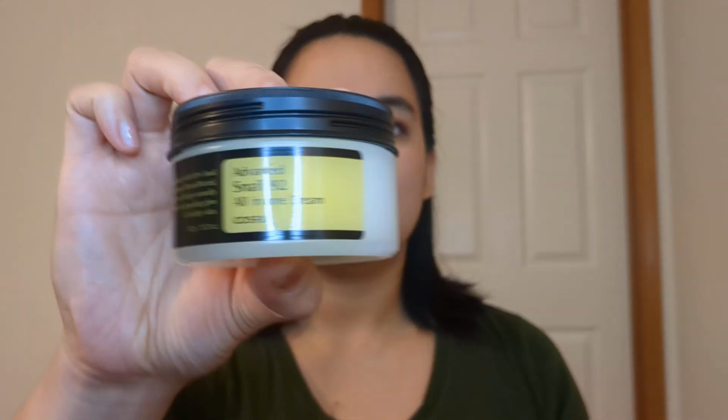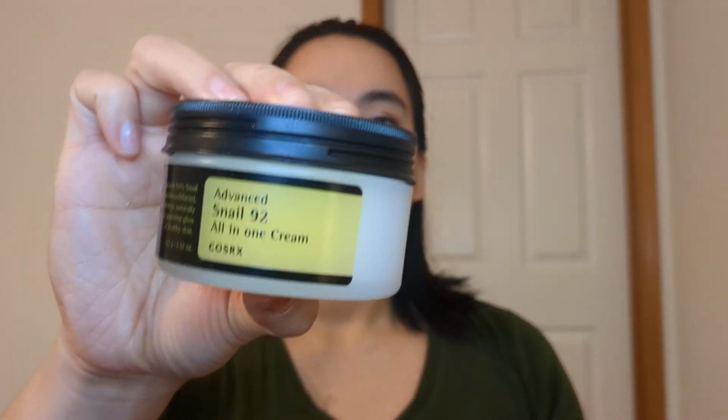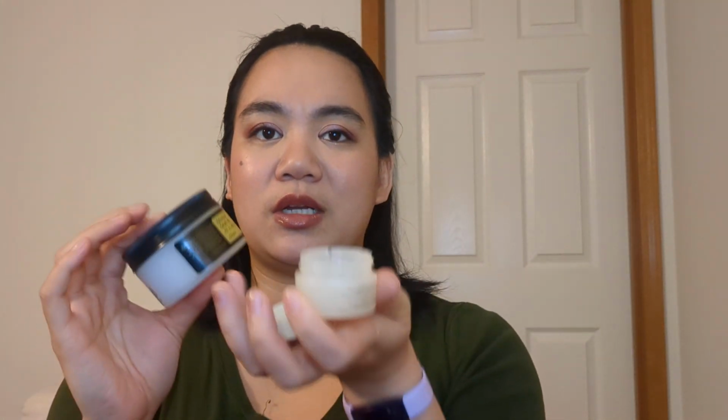So what I'll be doing is actually bringing in my Advanced Snail 92 all-in-one cream, and I will be putting this in here just so that it's a little bit more of a manageable size on my vanity from day to day.